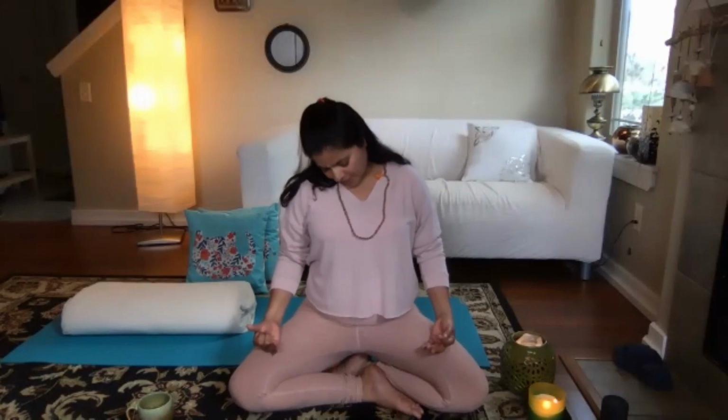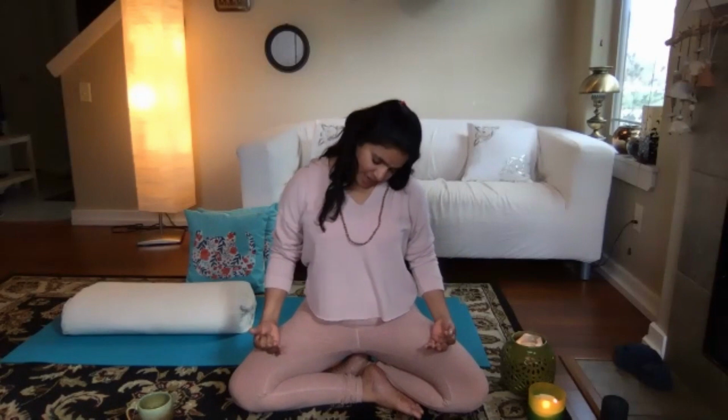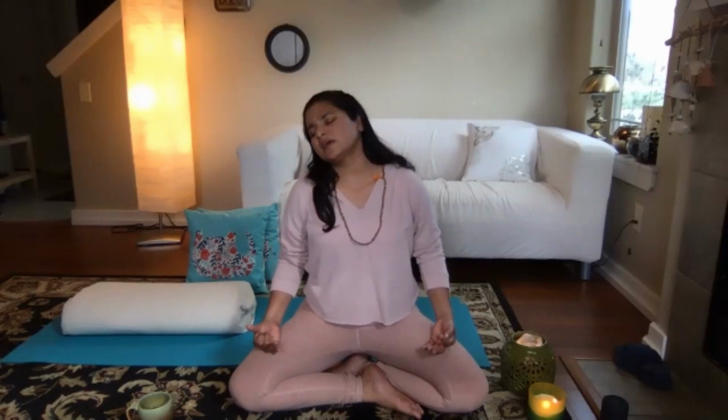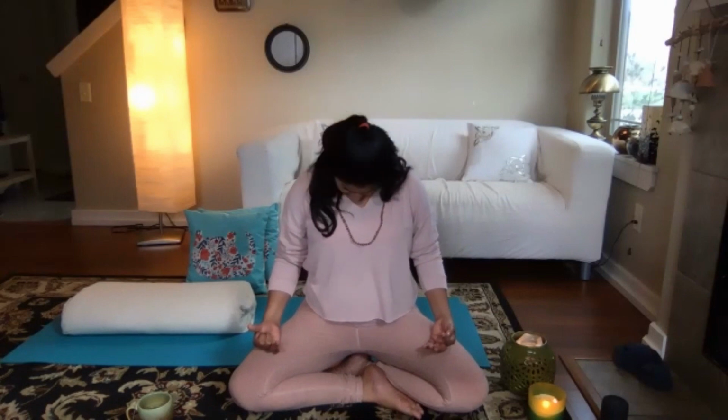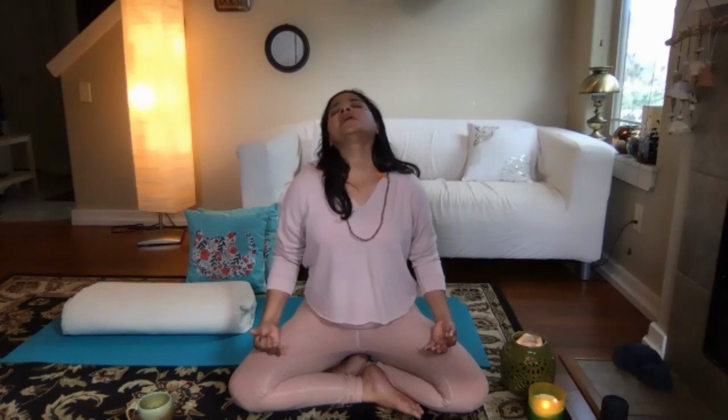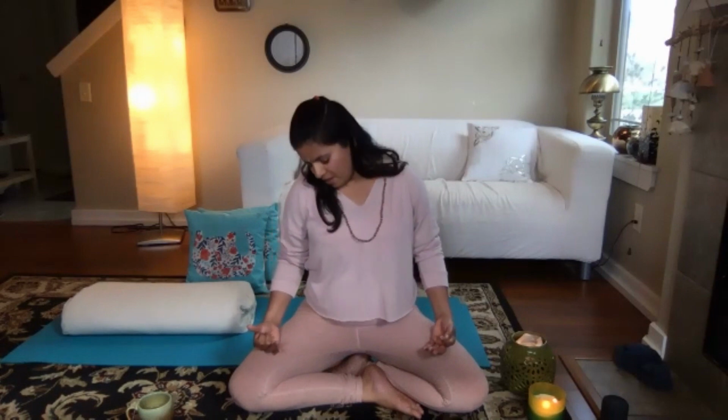So left hand in Chin Mudra, right hand in Vishnu Mudra. Relax the shoulders back. Before we move into the actual alternate nostril, just take a couple of rolls of the head. Just close the eyes. Start breathing. On the exhale, maybe the chin comes towards the chest. On the inhale, you drop the head back. Take a couple of rounds.